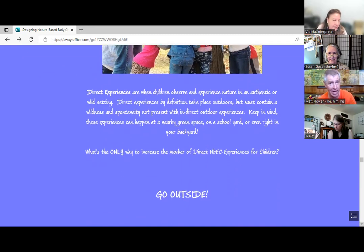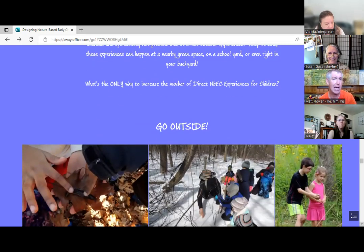That's the only way that you can increase the number of direct nature-based experiences for children. You have to go outside. I cannot stress it enough. It is really, really important. And like I said, it could be in a nearby green space, it can be on your schoolyard, or it can be right in their backyard. But it has to have that wild nature about it. And that's really what it's about. I'm training kids to be observers, to be scientists, to be confident, to use all five of their senses. It's really about a culmination of getting outside.